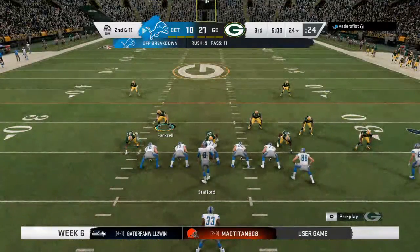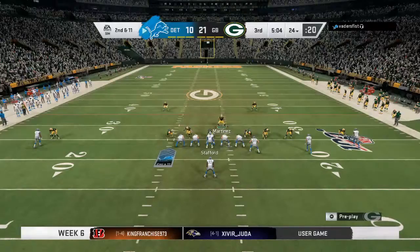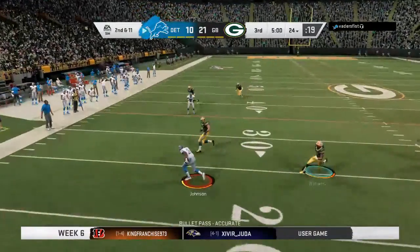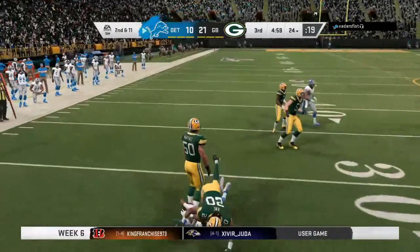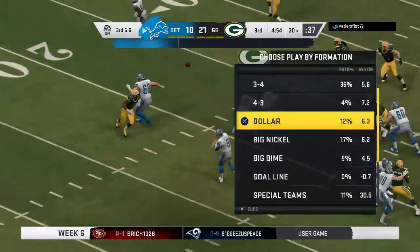A loss of a yard there to start out. That leads to a 2nd and 11. Here's Stafford. He finds his man Johnson. And he'll be brought down on the 30-yard line after a gain of 6.